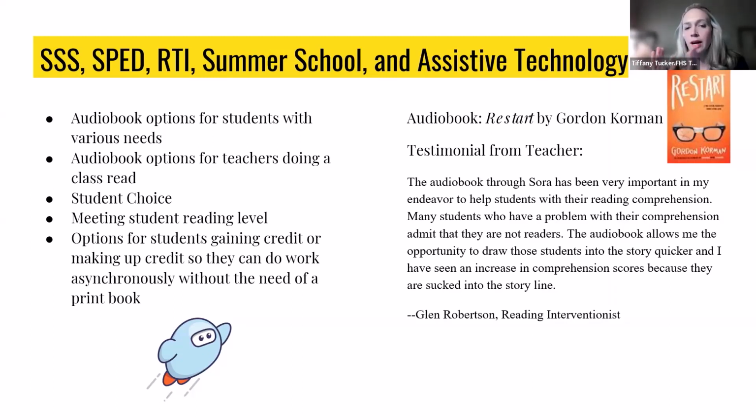The great thing about Sora is allowing student choice, meeting the reading level, and then having options for gaining credit or making up credit. Our school system has its own summer school program, and it's all virtual. They had to make it virtual during COVID year, and they continue to keep it that way. So for the ELA curriculum over the summer, we provide all of the ebooks or audiobooks for that program through Sora. So the kids don't have to be at a certain place to do their ELA curriculum makeup. They can just do that there.